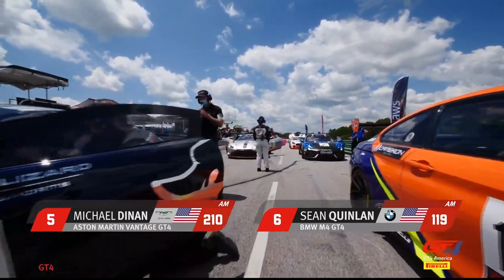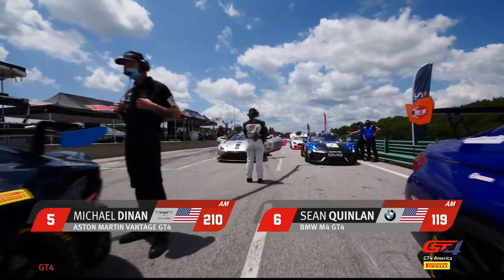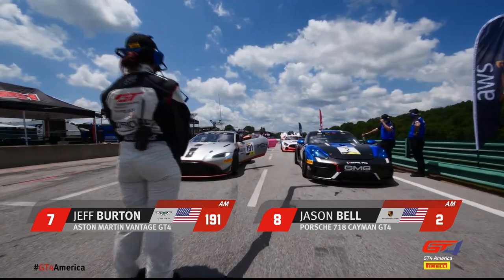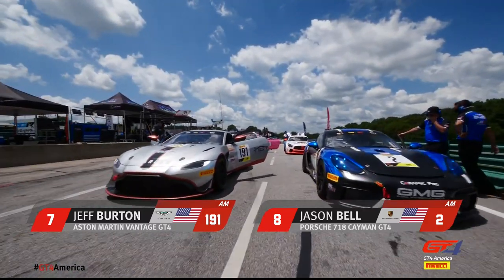Quinlan, Sean Quinlan, who has really been coming on lately as a driver, had a great run last year in the Sprint X category with Greg Lefauge, really finding form by himself.